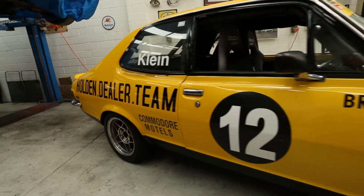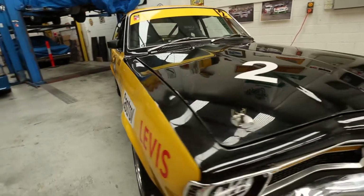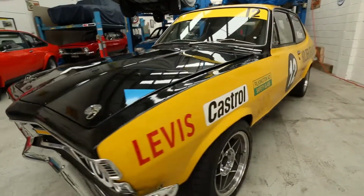It is quick. I often say the only thing that holds this car back from breaking lap records is the idiot behind the wheel. Whereas mate, they say the nut behind the wheel, because I don't profess to be a racing car driver. But again, my objective when I take this thing out is to have fun, not to go fast. It's a lovely car. It's lots of fun.